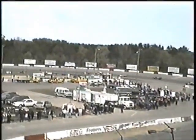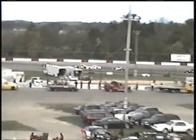The Matthews Solo 21 car. Jeff Kendall having a little trouble out of turn 4 that time. Kendall a bit sideways off the turn. Up front, things getting pretty busy with live traffic.